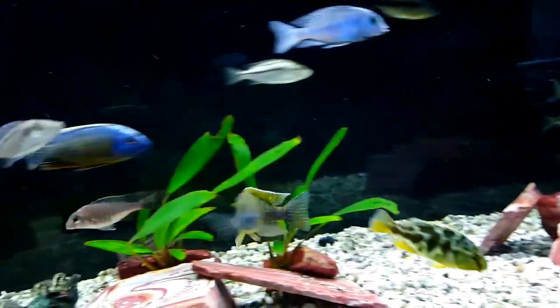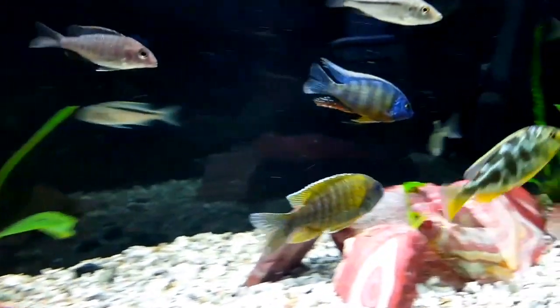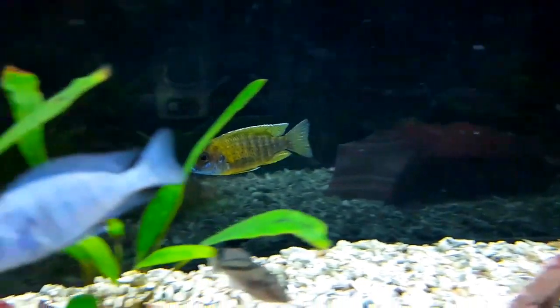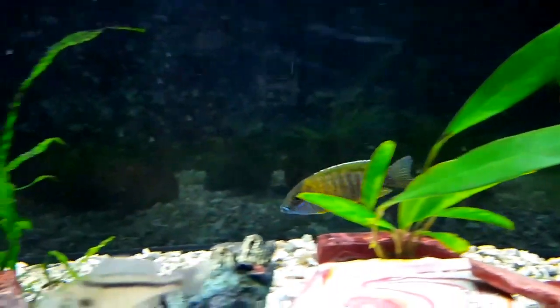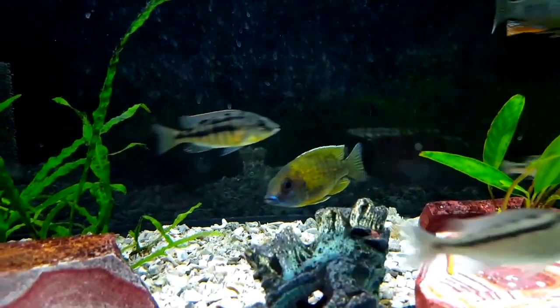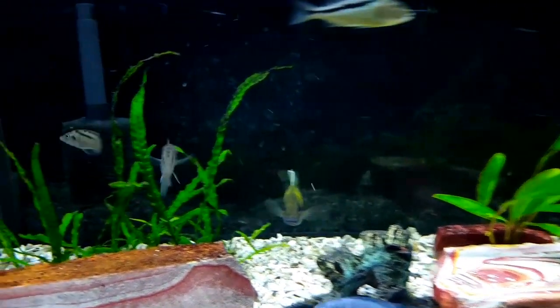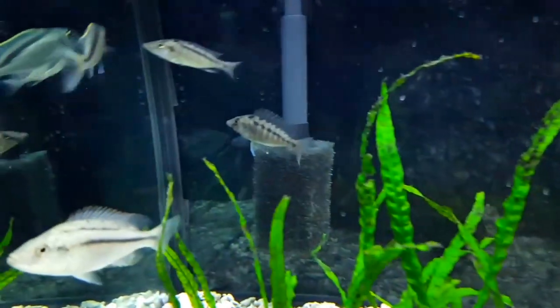And the yellow Benga, or the yellow sunshine that I got from Imperial Tropicals, I moved over here. He was just too small for the other tank. He was being intimidated quite a bit. You'll also notice the gars are looking good.